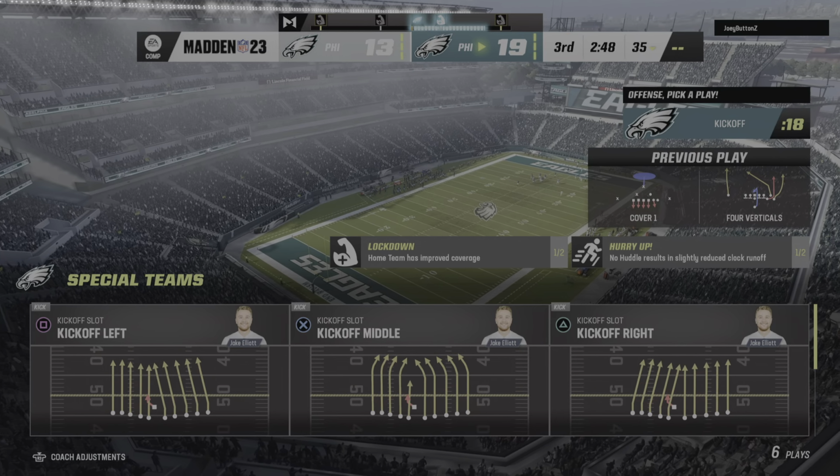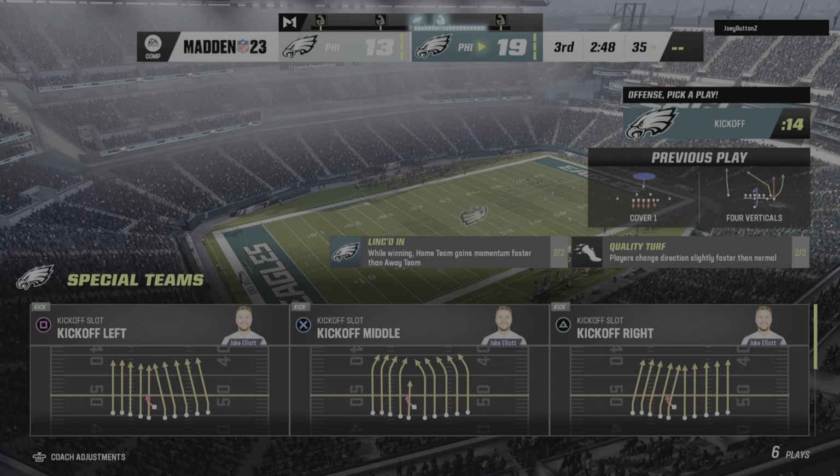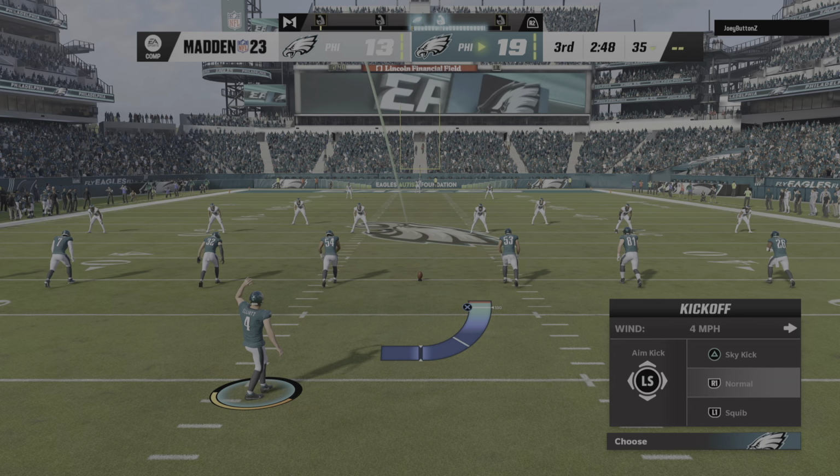Interesting call there. They went for two even after the penalty from the 7-yard line. It didn't pay off. I think the first thought is to go ahead and kick the extra point, but you're not kicking it from the 7-yard line. Yeah, right? That's you get pushed back. Five back on the PAT as well.